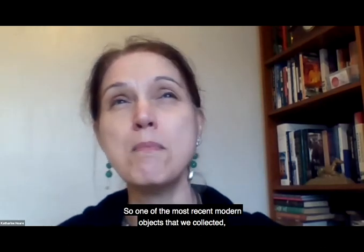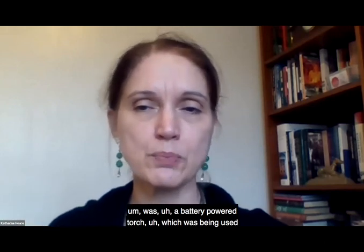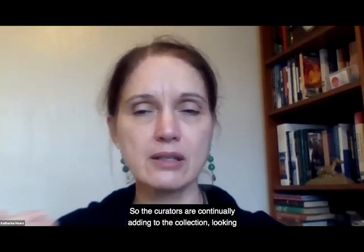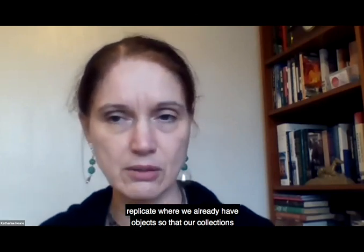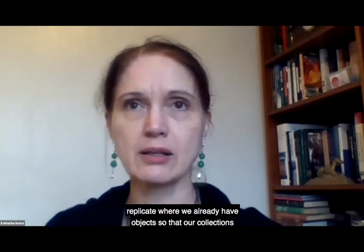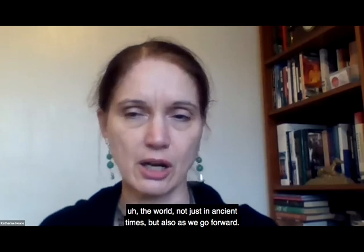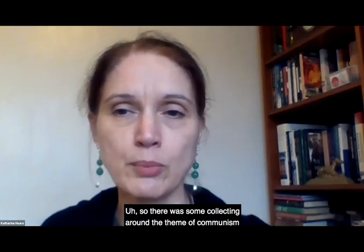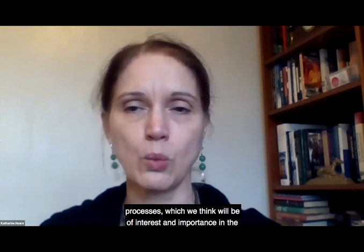So one of the most recent modern objects that we collected was a battery powered torch, which was being used in Africa in areas where there wasn't a mains electricity supply. So the curators are continually adding to the collection, looking at where we've got gaps in the collection, trying not to replicate where we already have objects, so that our collections continue to grow and represent the world, not just in ancient times, but also as we go forward. So sometimes we'll have a theme. There was some collecting around the theme of communism after the collapse of Eastern Europe, looking at historical processes which we think will be of interest and importance in the future.